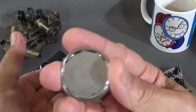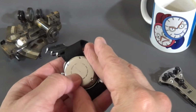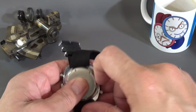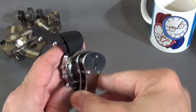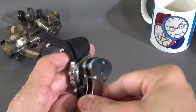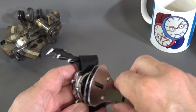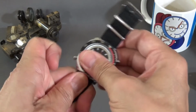Let's take a quick look-see. Nothing special on the inside. Let's just use the wrench, keep it quick and easy. Don't want to over tighten. And there we go.